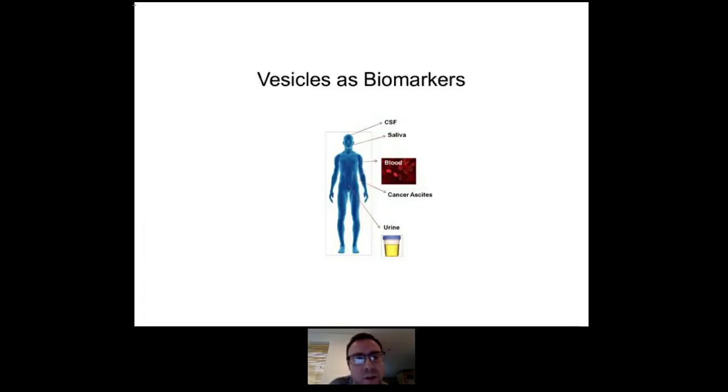The other major application area, of course, is their utility as biomarkers of disease. And I think as a community, we are wrestling with a lot of very basic practical problems here in terms of how do we take a blood sample that will give us the best quality vesicles for our measurements, and what are the variables that we are imposing on the sample, which may be degrading the quality of vesicle output in our assays.